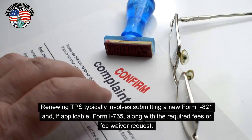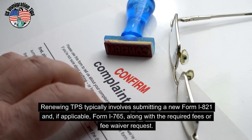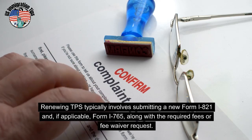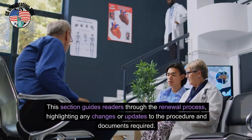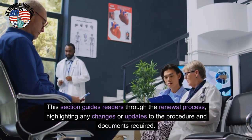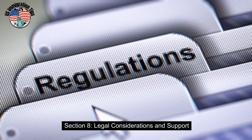Renewing TPS typically involves submitting a new Form I-821 and, if applicable, Form I-765, along with the required fees or fee waiver request. This section guides readers through the renewal process, highlighting any changes or updates to the procedure and documents required.